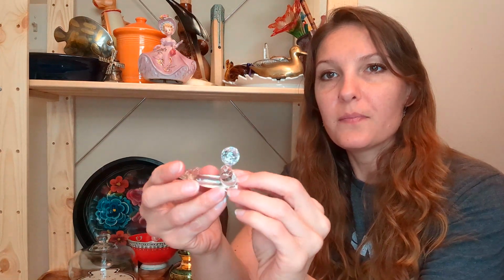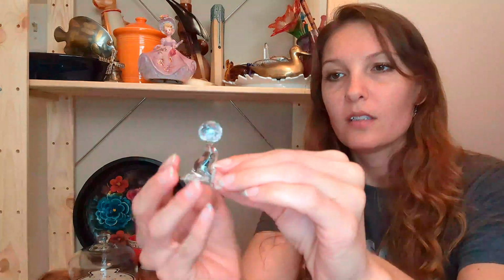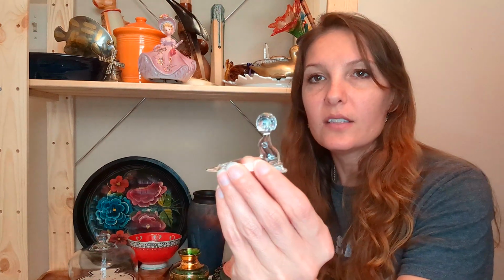And this one right here is this adorable seal. You can see its little ball on the top. It is color changing. He is actually marked, and he is Iris Art is the brand. And he's really cool. He actually sells for a little bit higher than about $20, so I think I'll list him for $35.